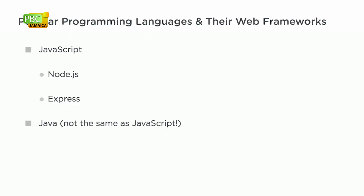Java should not be confused with JavaScript. The Java language was designed from the ground up to be run on the server side. Java isn't as easy to pick up as JavaScript, but the resulting programs are fast enough to handle requests from thousands of users at once. Popular Java web frameworks include Spring and Java Server Faces.